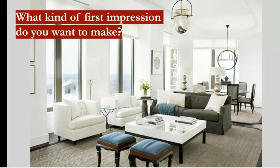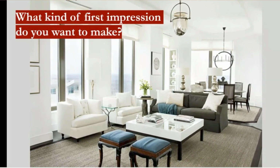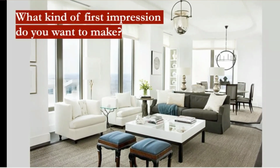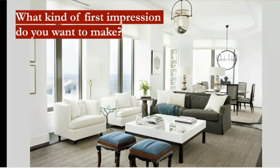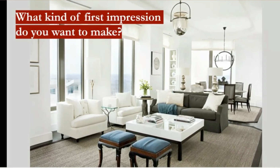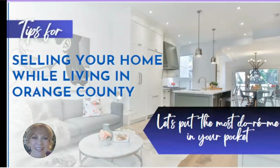What kind of first impression do you want to make? And then they walk through the front door. Each room should look clean and decluttered with no obvious damage in sight, just perfection where you can. These simple preparations can make a huge difference when it comes to selling your home for more do-re-mi. So that's your tip for today.